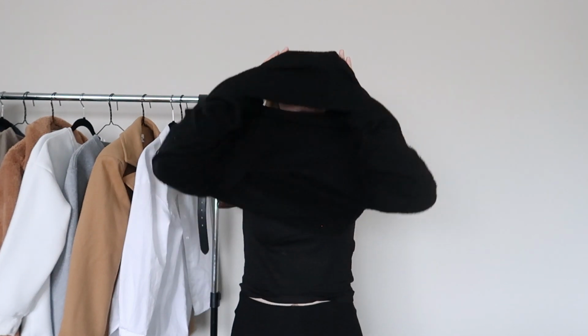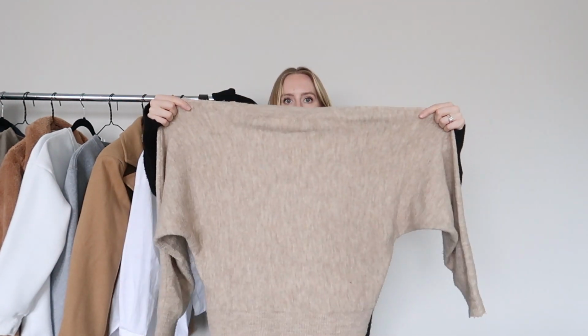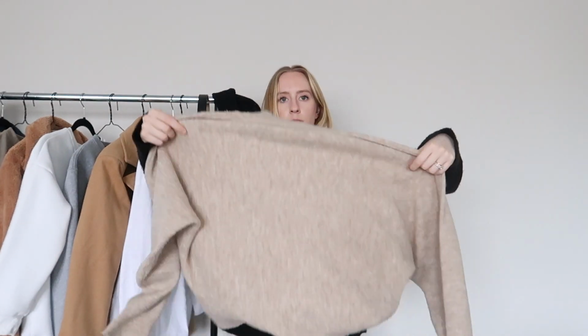So what I love about like oversized sweaters is you can layer so many things underneath them so that you can stay warm in the winter. Instead of a scarf, a lot of people lately have been using sweaters to act as a scarf almost. And so I have this one from H&M that I think is absolutely perfect for this. And you'll see in the video exactly how I do it.